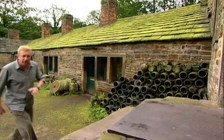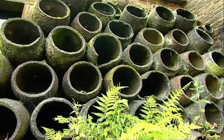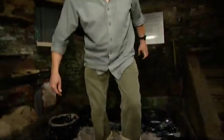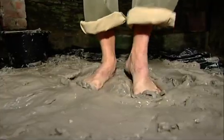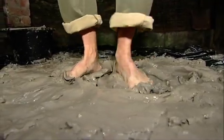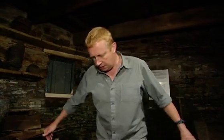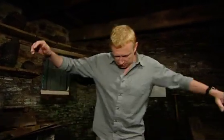The first step in the process is to make the pots or crucibles. Reminds me of being at Weston-super-Mare as a child. So for about 4 or 5 hours, the potman will get the clay to the right consistency. There's fire clay in here, china clay, coke dust. That'll do.